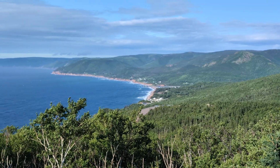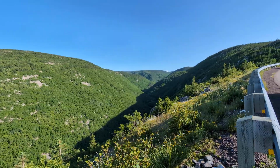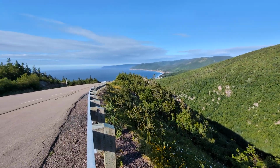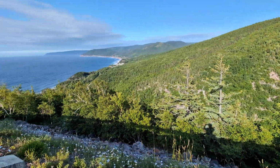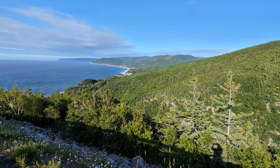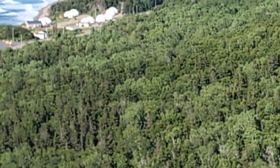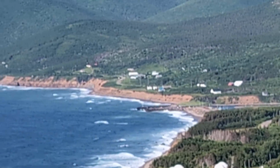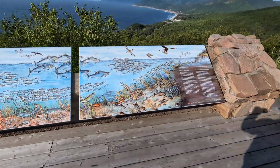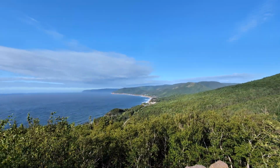Spectacular views. Cape Breton's Cabot Trail. Beautiful valley, winding its way down towards the ocean. See some places with the white bubbles. Those are the eco glamping. Pictures of whales. Talks about the whale watching here. There's definitely some businesses that will provide that service.